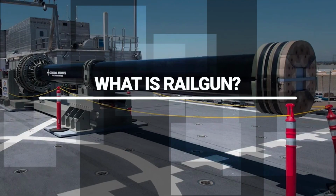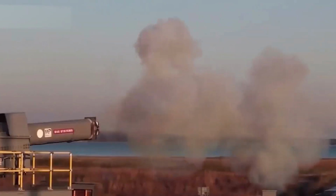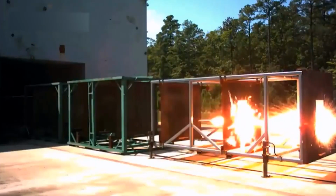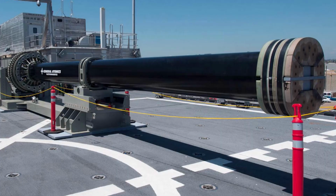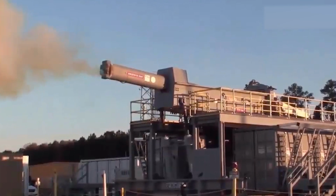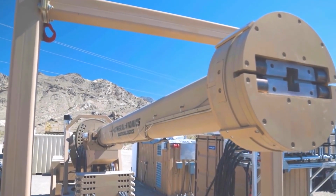What is a railgun? A railgun is a weaponized linear motor device that uses electromagnetic force to launch high-velocity projectiles. The projectile does not normally contain explosives, relying on its high speed, mass, and kinetic energy to cause damage. The railgun employs a pair of parallel conductors, or rails, along which a sliding armature is accelerated by the electromagnetic effects of a current flowing down one rail into the armature and back down the other rail. It works on the same principles as a homopolar motor.